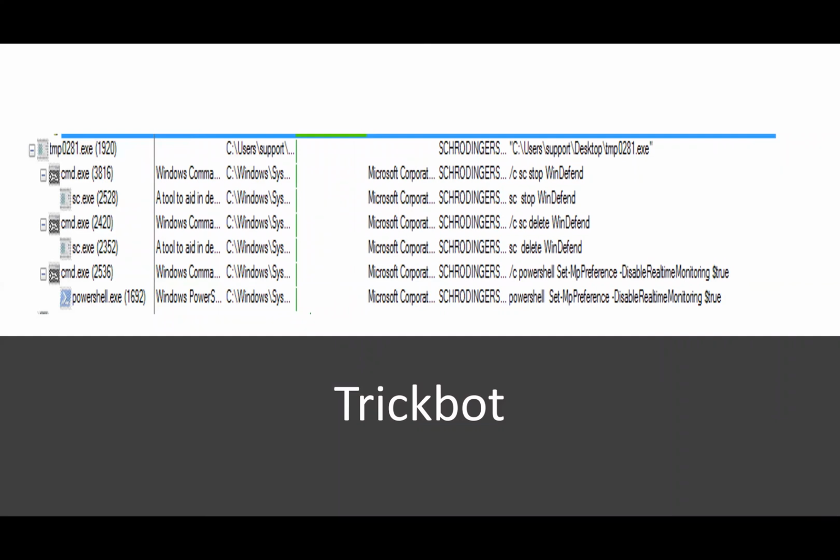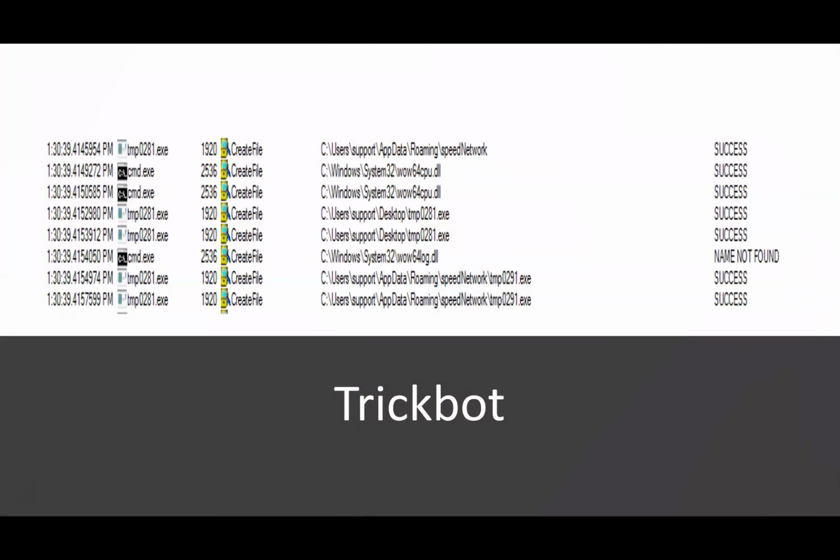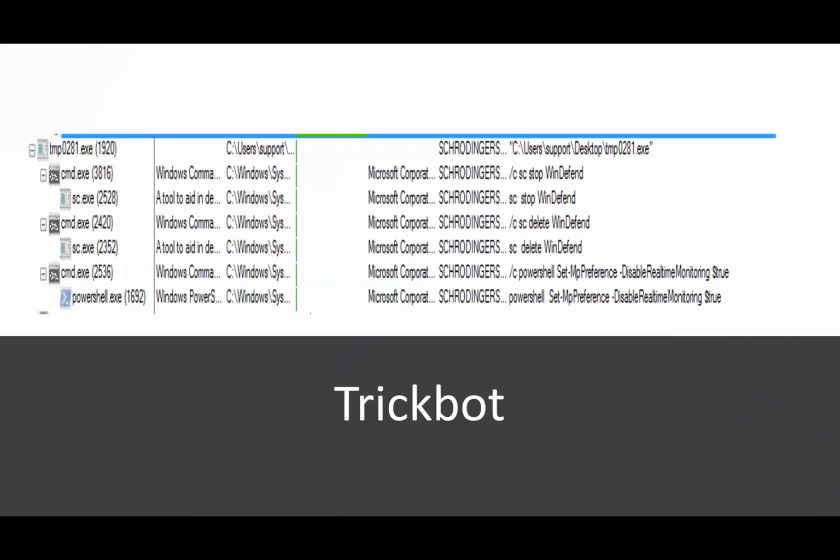And so, yeah, this is actually kind of interesting. Once TrickBot is installed and running, if you look up here, it says stop WinDefend, and then delete WinDefend. What it's doing is, if you're running Windows Defender, it will stop the service and then delete the service. So even if you have something in there that says, hey, restart it, or if it stops, reboot it, it won't be there to find.